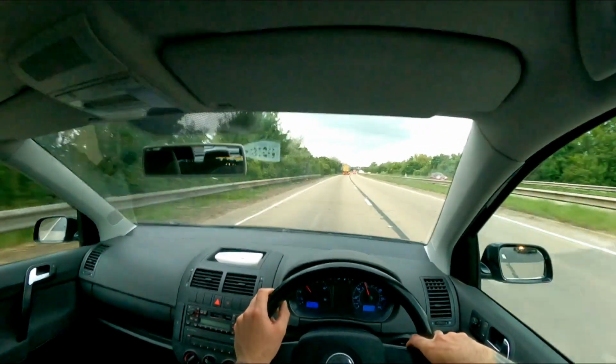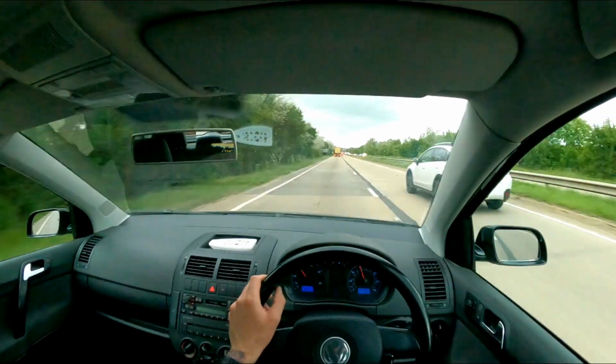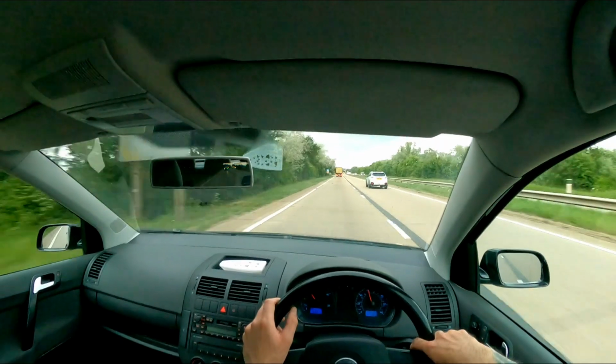Partial service history with this vehicle. I've got a folder of all the receipts that I was furnished with, plus the receipts for the parts I've bought since coming into ownership of the vehicle.